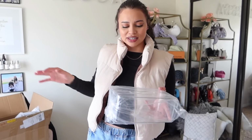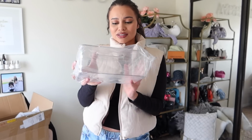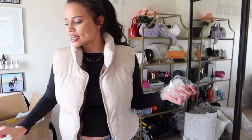I'm not sure if you guys can see it in frame, but it's a clear shelf. So I just saw this and I thought that it kind of matched. This is a tissue box. Next, this is just something to go inside of my desk to organize my makeup brushes and any small products that I might have, like little rubber bands, bobby pins, and clips and stuff. So this is just gonna go inside my desk.